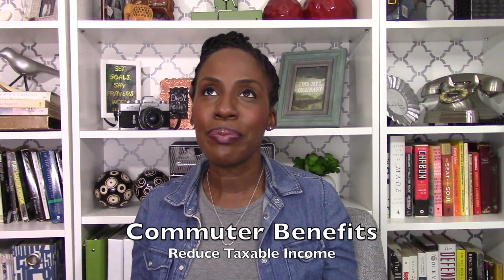And the fifth thing that you can do to reduce your taxable income and increase your personal buying power is to enroll in commuter benefits. So in a state like New York, you can pay for your mass transit, you can pay for your parking. And I just learned that you can also pay for your Uber Pools, because Uber Pools are trying to function like mass transit. There's a certain number of people that have to be in the car, so it's like mass transit.